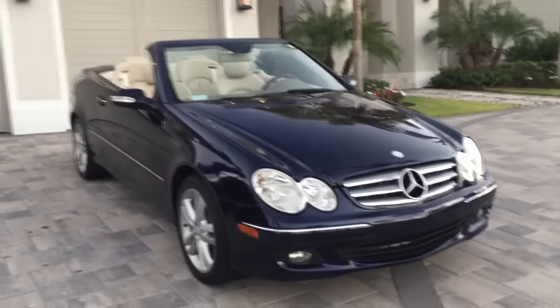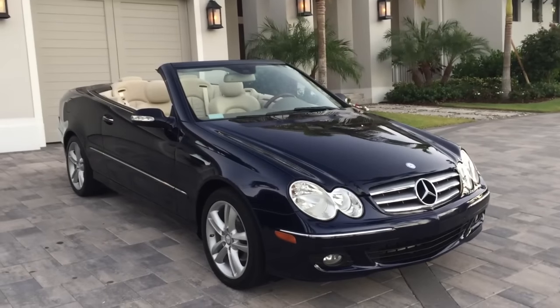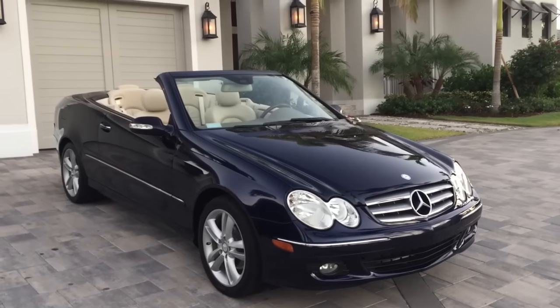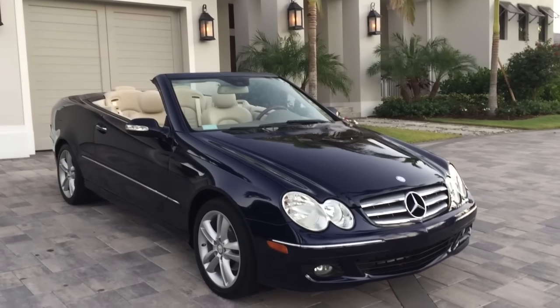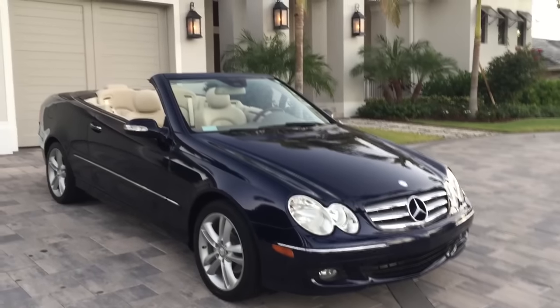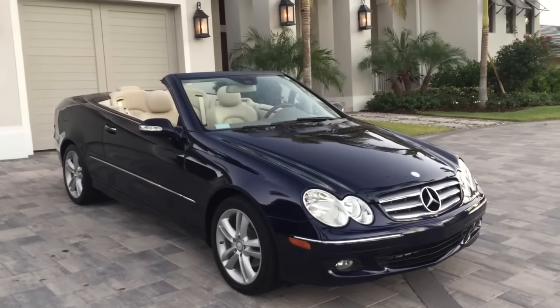And here in Naples, Florida, we have a lot of winter residents, people coming down from up north, escaping the cruel and harsh winters while we roast down here in the Florida Peninsula. Very often these people have homes down here and they want to leave a car in the garage.